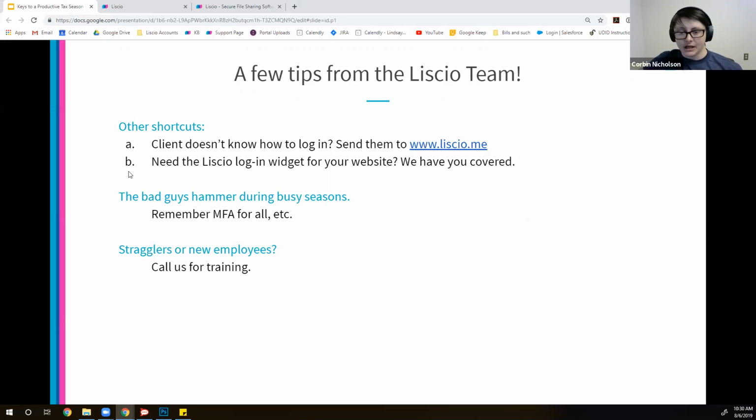I also want to reiterate the importance of MFA, multi-factor authentication. We want to make sure you are secure, and during tax season, that's when the bad guys are going to be working their hardest to get in. So we highly recommend having your entire team and any clients using MFA for that extra layer of security to make sure that no breaches can occur.